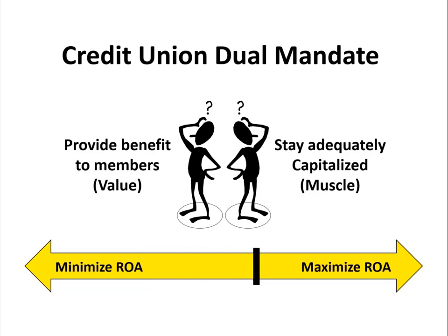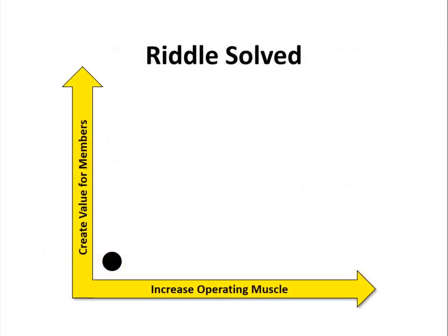On the other side, we have an examiner and obviously a duty to stay financially viable, which means we need to take profit from our members or maximize our rate of return. So it creates this dilemma of where do we want to operate on this spectrum. Fortunately, it's possible to do both of those things at the same time. It doesn't have to be a mutually exclusive decision. It's possible to create value for members and have operating muscle, and we'll demonstrate precisely how that happens and show you some credit unions that are capable of doing that.